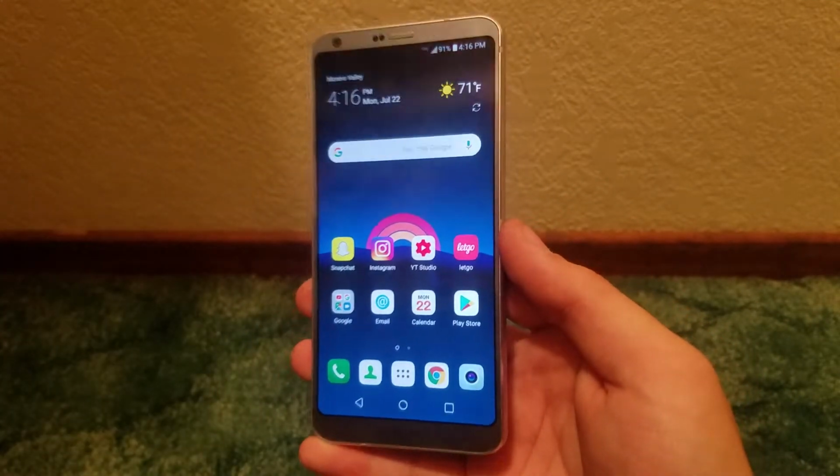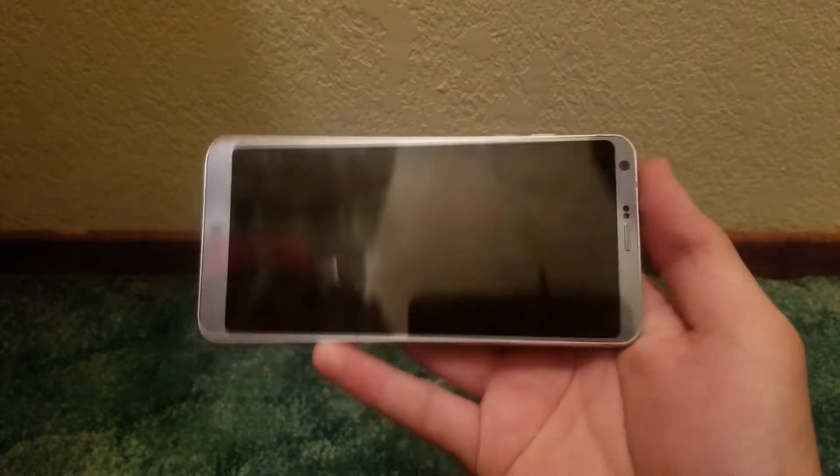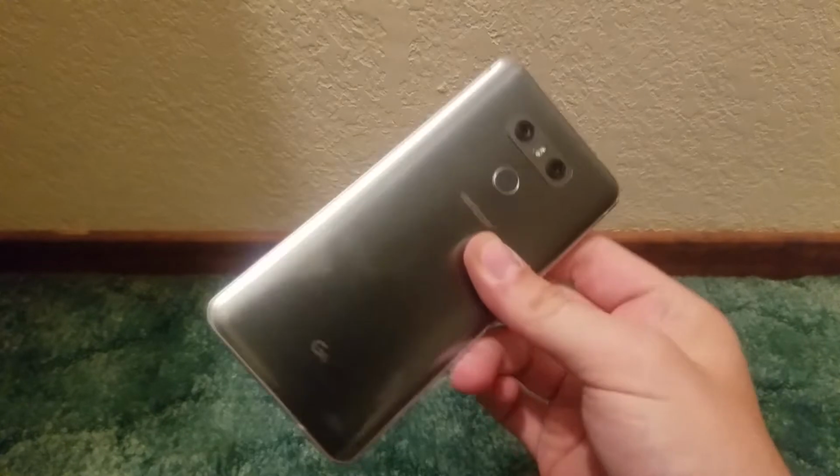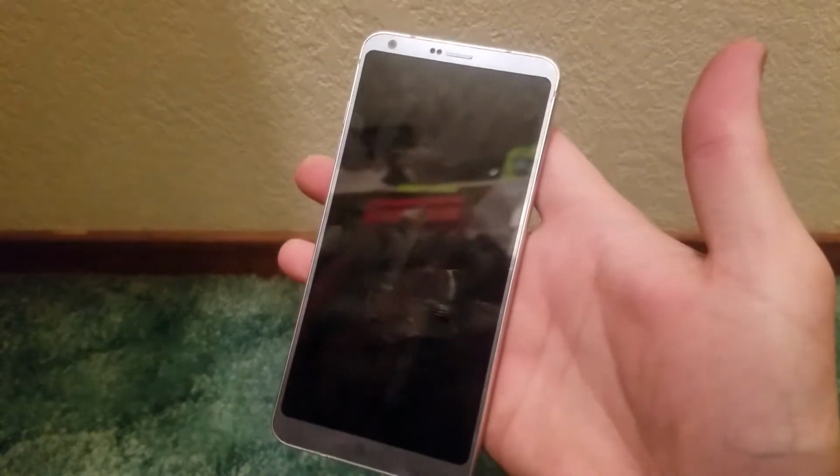Still a very vibrant and crisp display. And well, I don't need to say anything else. It's the same LG G6 that I made a video about and nothing more. And that basically concludes all of the device updates.